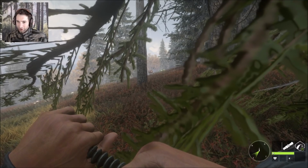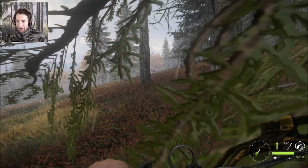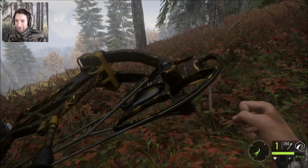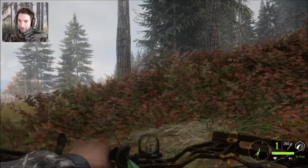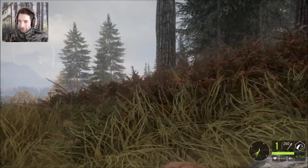So we got him at 35. Do we go prone and try and get a little bit closer? Because I would take that shot at 20, definitely, but not at 35. I guess we have to get closer. We don't really have any other options at this point. We're going to try and swing wide of this tree so that he can't see us. We'll use it for some cover.